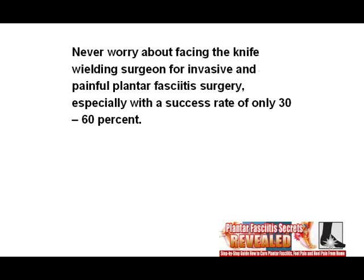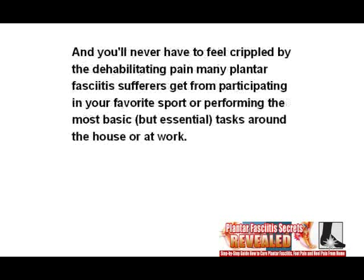Never worry about facing the knife-wielding surgeon for invasive and painful plantar fasciitis surgery, especially with a success rate of only 30 to 60%. And you'll never have to feel crippled by the debilitating pain many plantar fasciitis sufferers get from participating in your favorite sport or performing the most basic but essential tasks around the house or at work.